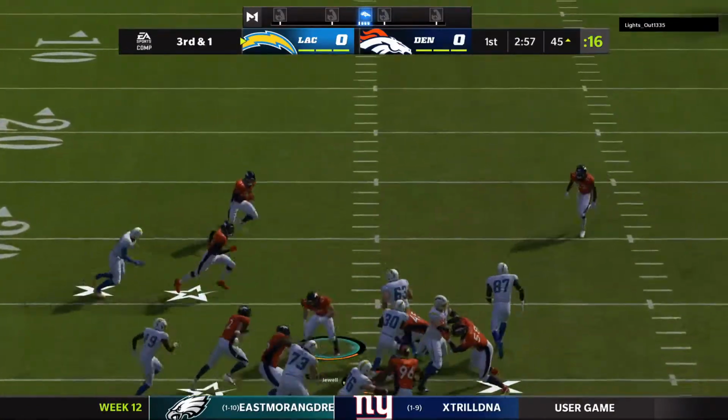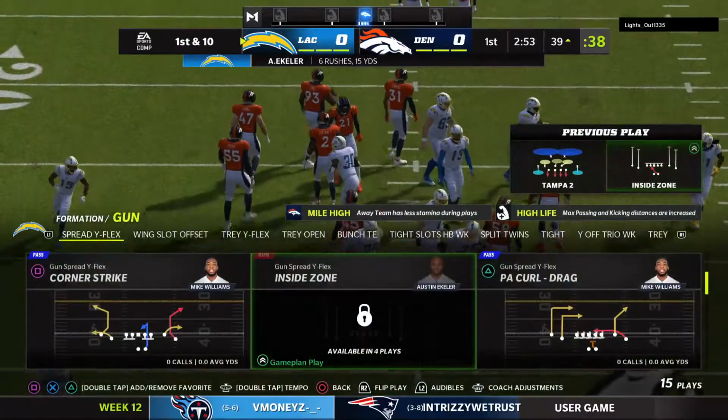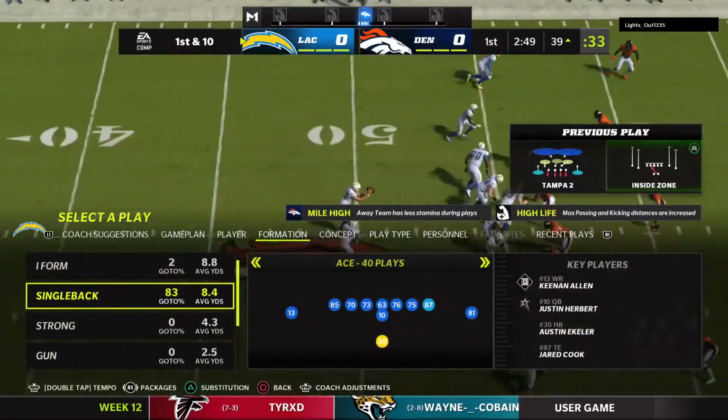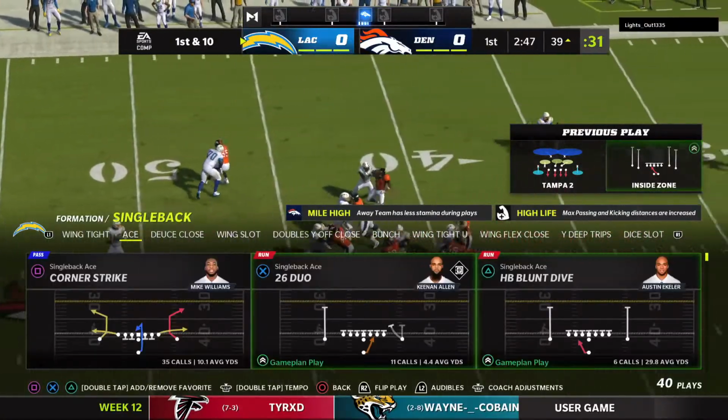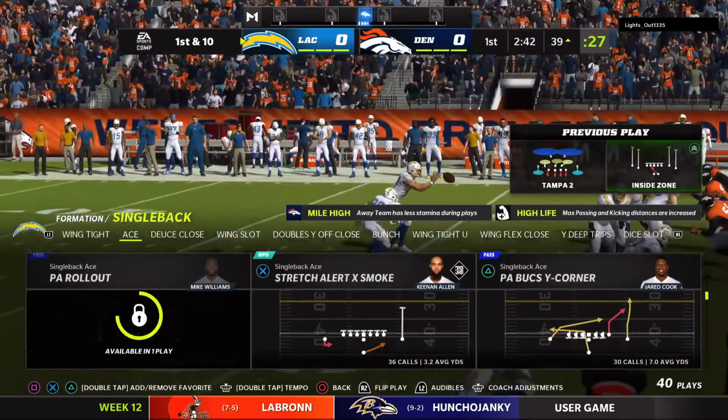Herbert will give this one to Ekeler, and he's got the first before he's brought down at the 39-yard line. Give him the 3rd down conversion, 5 yards on the play. Well, that was big right there because they're in the bottom 5 in the league in converting on 3rd down. They needed that pickup in a big way.